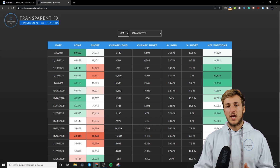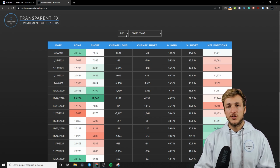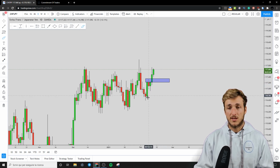So we do expect the market to provide this nice move to the downside. Now, if we go and see what we have from a COT perspective, so commitment of traders perspective, which is what hedge funds are doing in the market, on the CHF, what we can see is that with the last report, net positions were increased from 10K to 14.6K. So we had an increase of the net positions with 4.5K longs added with the last report and 28 shorts getting closed. So overall on the CHF, we're seeing an increase of the net positions.